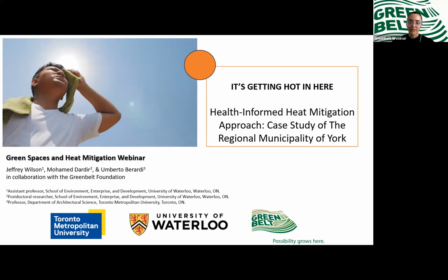Wilson, briefly, but I know that in order to implement this research, this framework, the idea is to create a municipal tool to implement the framework. So I'm wondering if maybe you can expand a little bit more on what that tool might look like, and any expected barriers that you might predict in implementing something like this at a municipality.